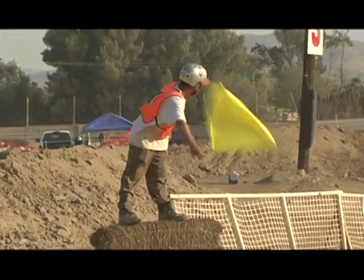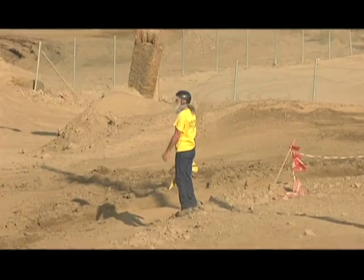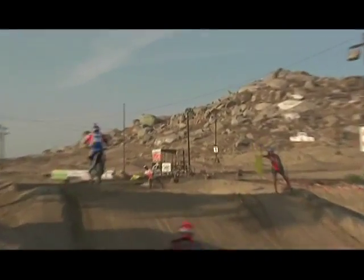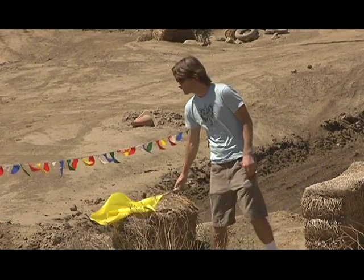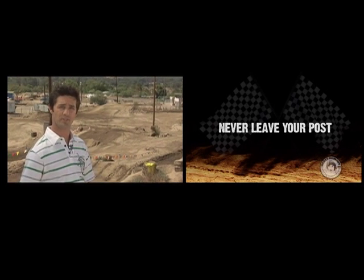The purpose of a flagger is to warn riders of a hazardous situation on or near the track, and to protect other flaggers while they're watching out for other downed riders. Your flag covers everywhere from your position to the next flagger down the track. But see, a flagger should never do that. He should never leave his post.